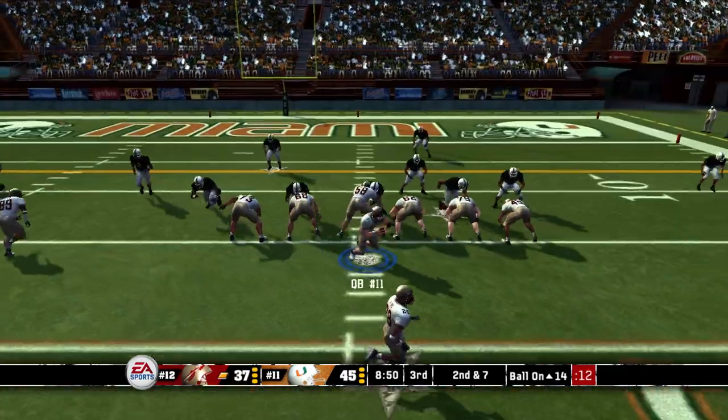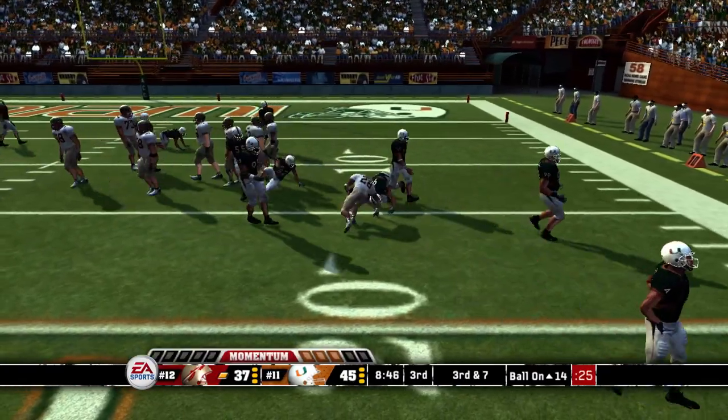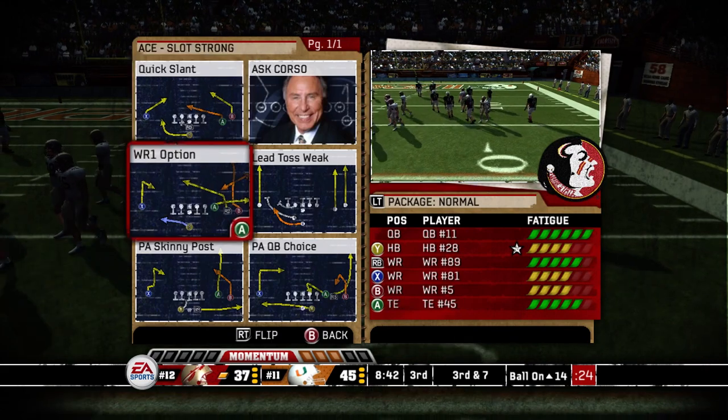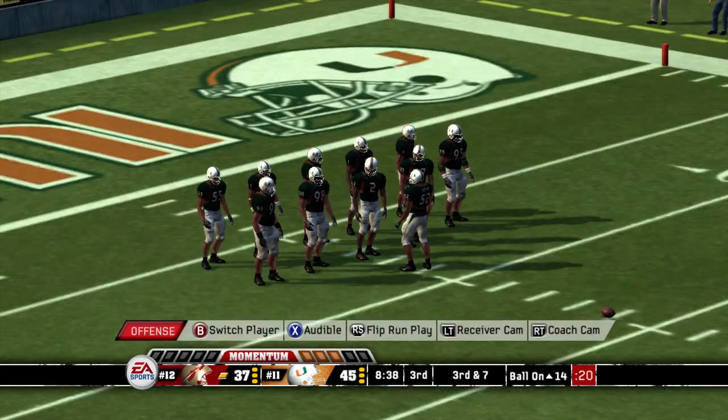Florida State comes to the line, only one man in the backfield. Again with the run, he's taken down at the 14-yard line. He may have gotten back to the line of scrimmage. That'll bring up third down. It's third down and 7 yards to go.